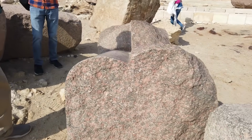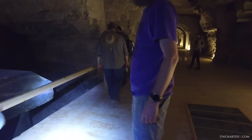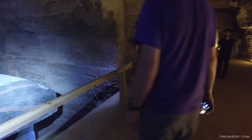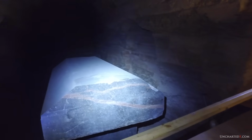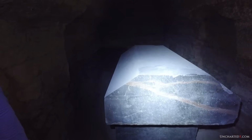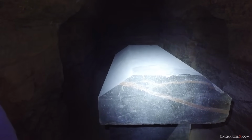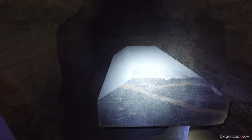For that matter, we also have veins of material that are quite clear on several granite objects. There's a box in the Serapeum, or a couple of them actually, that have these large veins of material that are really only possible because that's how the material was formed over thousands or millions of years of heat and pressure in the crust of the earth as it cooled. We also have other types of stone like that.